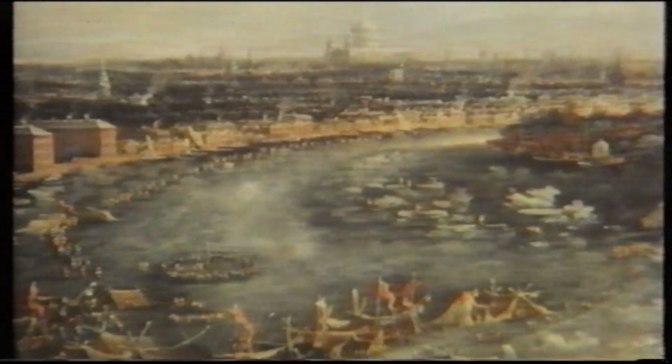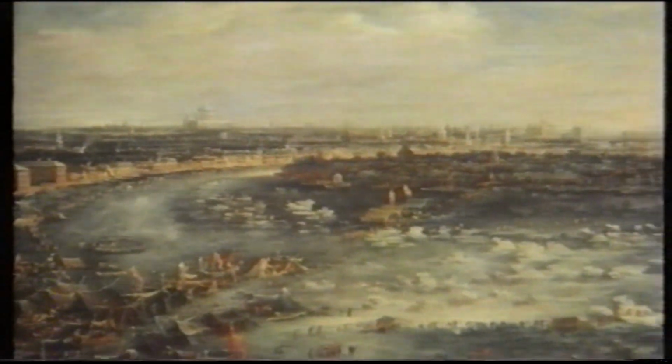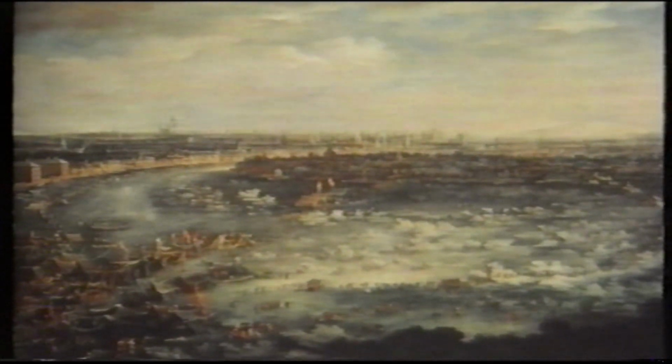David Sugden mentioned small random drops in temperature. This frost fair on the Thames in London was held late in the 17th century at the height of the so-called Little Ice Age. It snowed as far south as Ethiopia, and glaciers began to advance again in the Scottish Highlands. It was probably caused by volcanic dust in the atmosphere.